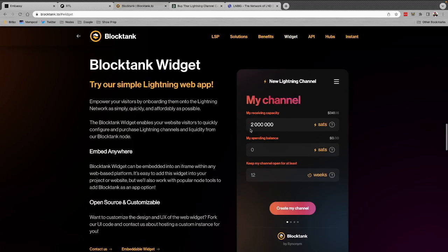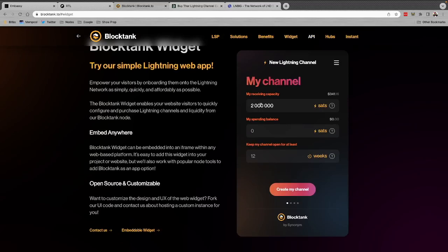So there's a bunch of stuff above it. But I already typed in here, I'd like a 2 million sat channel opened to me. Now you have the option of saying, I'd like my spending balance to be a bit more. So they can actually open a channel and bump a portion of this amount to your side, in which case you'll be paying them not only what you want in spending balance, because it's coming right back to you, but then also the fee for opening the channel.